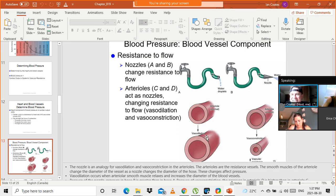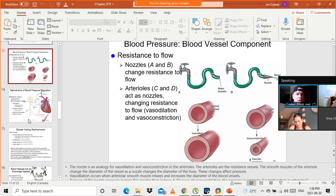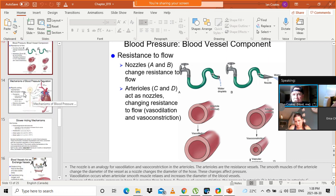Arterioles C and D, you'll have a look here. As we said, the blood vessels are responsible for adjusting. Even though the kidneys are a big boss, they tell the blood vessels to constrict or open, but ultimately it is the blood vessels that do the restricting or the dilating. So I told you, this chapter 19 as compared to 18, it's kind of running over the same ground, but we'll do it anyway.